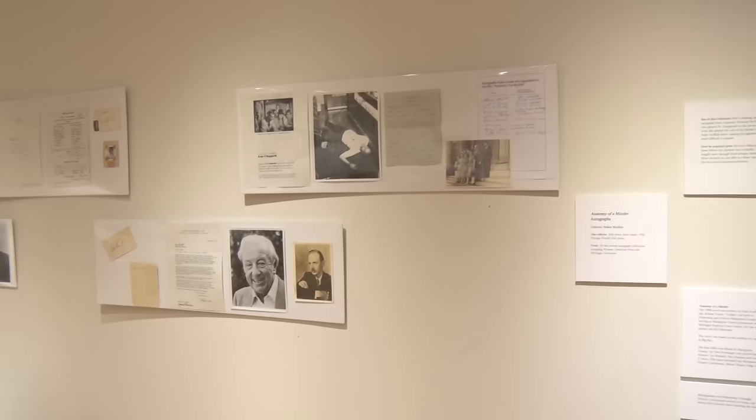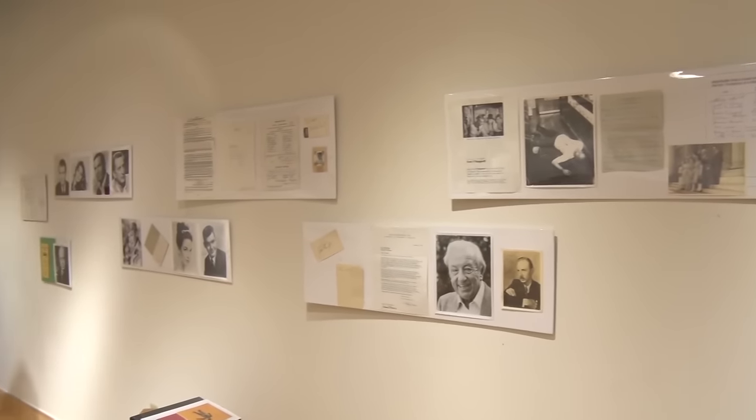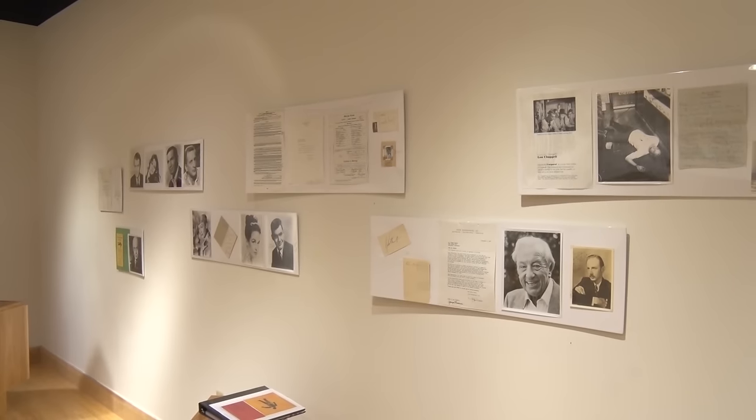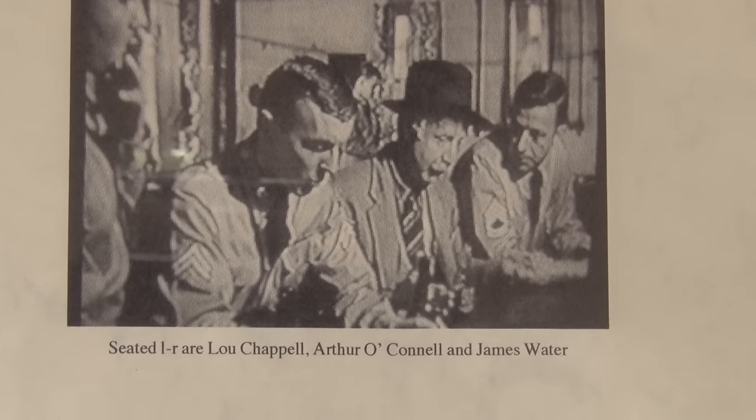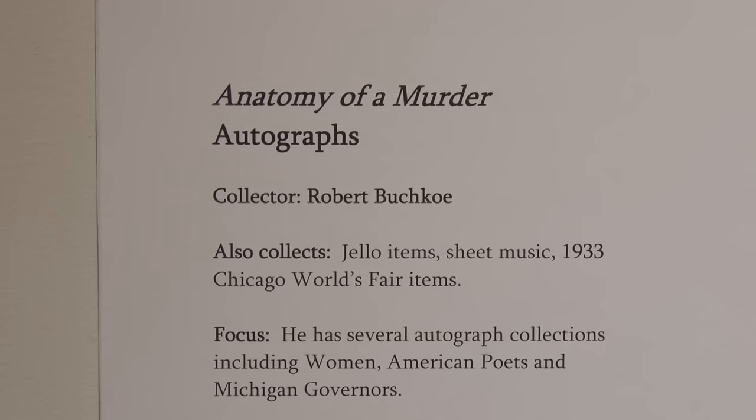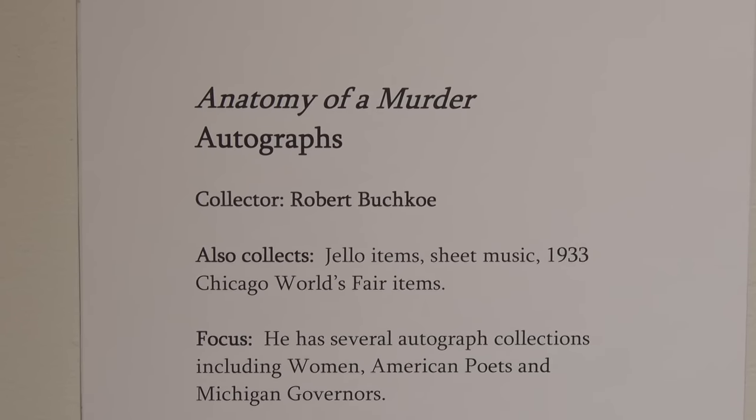Bob Butchko has this wonderful autograph collection from Anatomy of a Murder, when the film was produced and filmed here in Marquette County. So he has many photographs and autographs and a lot of personal stories to go with that. I collect autographs. I've been doing that since high school, and I've amassed quite a large collection. I have actually several autograph collections. One of them happens to be the cast and crew of Anatomy of a Murder.